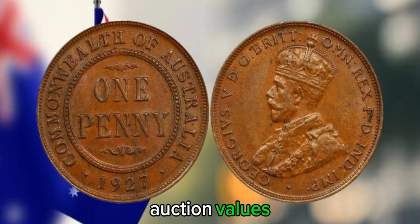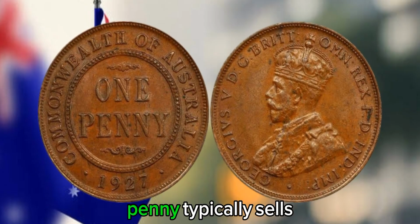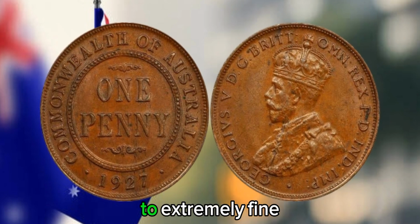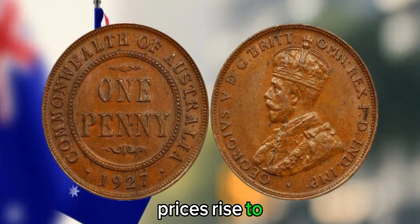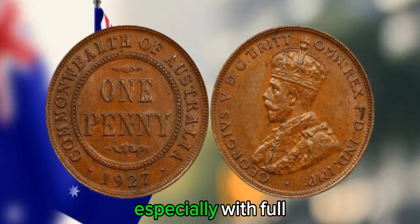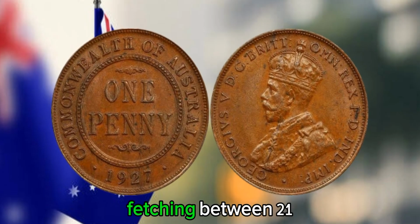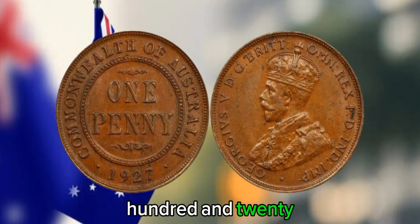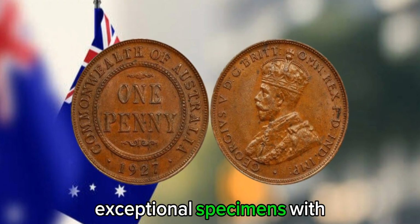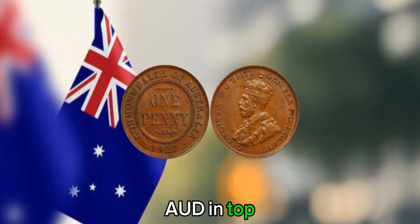Now let's talk auction values. In average circulated condition, good to fine, a 1927 penny typically sells for $100 to $200 AUD. In very fine to extremely fine condition, prices rise to around $200 to $500 AUD. In uncirculated condition, especially with full original red or red-brown luster, auction values can climb significantly, fetching between $2,100 and $26,000 AUD, depending on eye appeal and strike quality. Exceptional specimens with rich color and zero handling marks have reached upwards of $28,000 AUD in top-tier auctions.